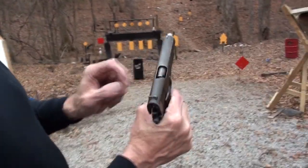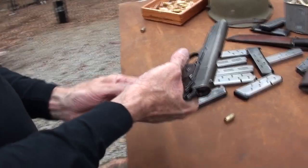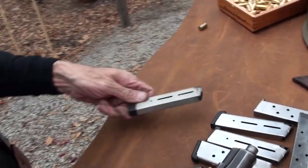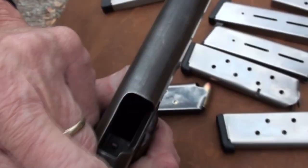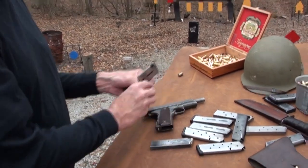There you go. There's another magazine with a weak spring. It got around. See, it's trying to shoot out the top. That's generally what that is. Or it could be a bad brass. Who knows? Doesn't matter.